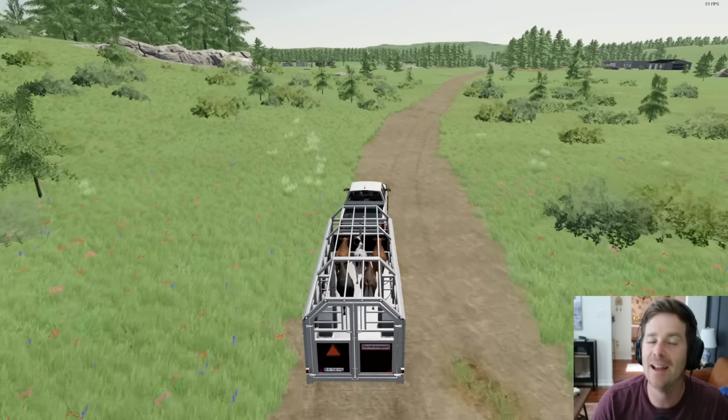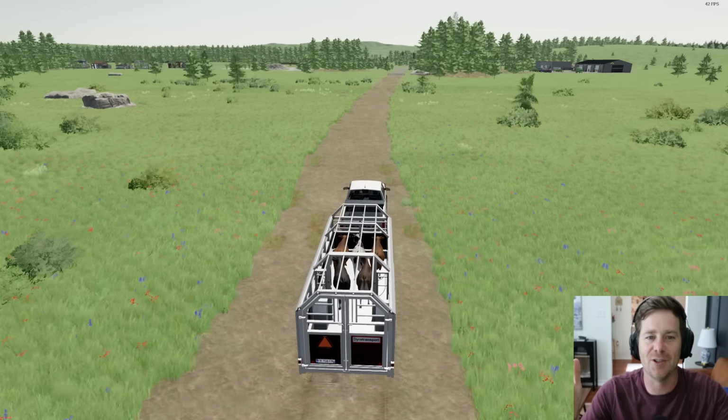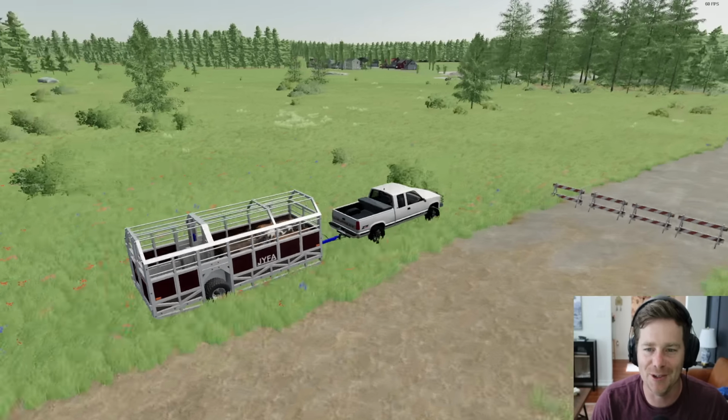It's kind of scary. We didn't get to see it first. We get to see it after we make the trade. So hopefully he's not trying to trick us and we're getting a combine that doesn't work. Hopefully it's kind of similar to that John Deere over there because we really could use something.